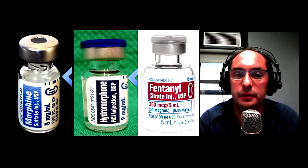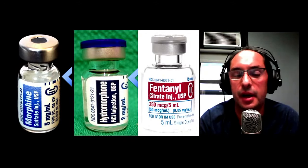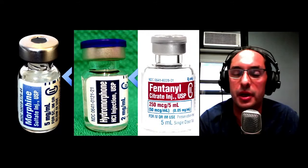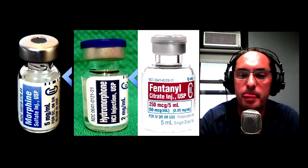Hydromorphone has one of the highest potentials for euphoria, and therefore it should not be used as a first-line defense when it comes to a variety of acute painful conditions. Its use should be resorted to in patients who have opioid-refractory pain or who cannot tolerate morphine due to side effects. It should not be routinely used as a first-line defense.